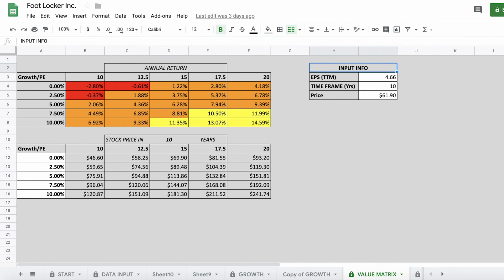At the current price of $61.90, you can see that there are not many high outcomes for this business. You can see that if they grow very slowly in the 0 to 2.5% range per year over the next 10 years, then there's a chance that your investment could be negative. And at the top end of that range, we have 6.78% per year if they have a PE of 20, but they grow at 2.5%.